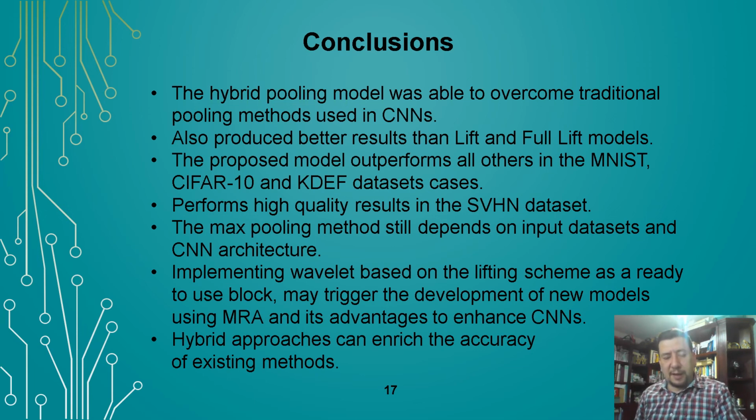This means that in this case it prevents overfitting and helps the method to achieve a better accuracy, but in other cases it may result in the opposite. It may prevent it from learning properly or from getting a higher accuracy. So we need to implement a better method that can enrich the performance of the max pooling, independently of the convolutional neural network architecture and the datasets or the input. And this is the last conclusion: the hybrid approaches enrich the accuracy of existing methods. We can use the lifting scheme as a whole block, as I mentioned here, to allow better developments of multi-resolution analysis combined with convolutional neural networks.